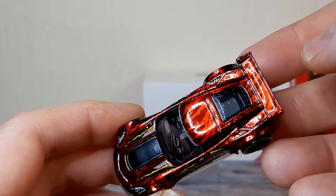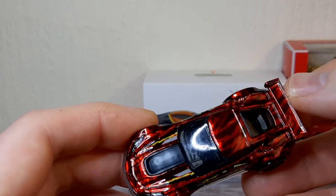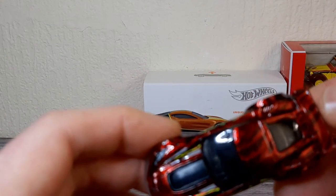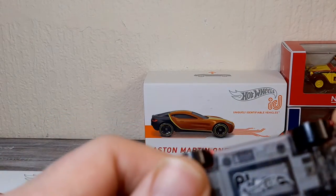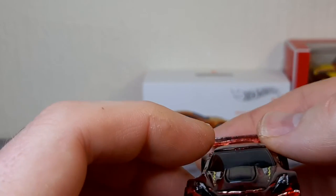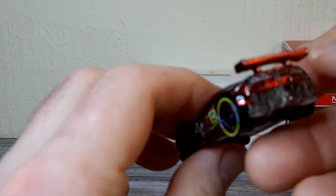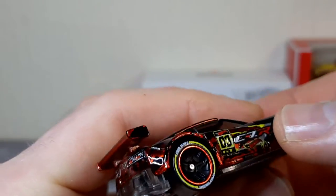Goodness me, look at a candy apple red. Oh, they've even got details under the paint to give it like texture, like tiger stripes. There's that microchip underneath, the clear. I mean, it's clever. It's clever, clever. Fine details. Spoiler, look at the back end of that. Fully spec'd out.